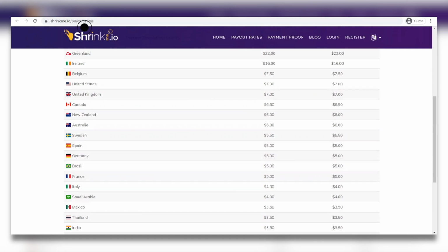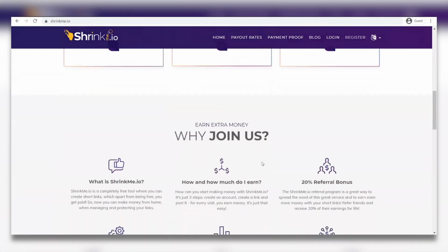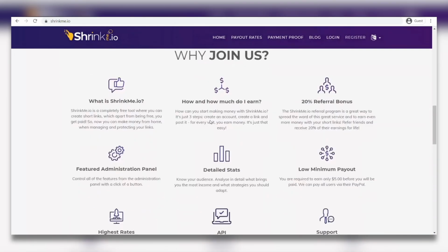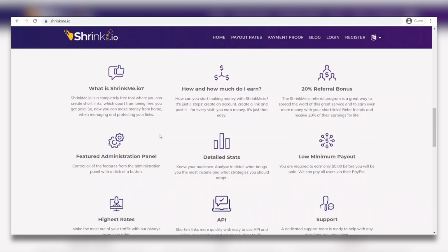Now we want you to go on ShrinkMe.io. This is what you should see on your screen when you are on this website. In case you're not exactly sure what this is still, this website is a URL shortener. Now, what is this website? ShrinkMe.io is a completely free tool where you can create short links, which, apart from being free, you get paid. So now you can make money from home when managing and protecting your links.